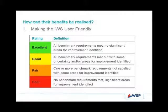We also came up with a traffic light system where we could benchmark performance in terms of dealing with the waste management types. And this made it really easy for the guys on site to see where they could improve their performance because they weren't meeting the targets that they'd set.